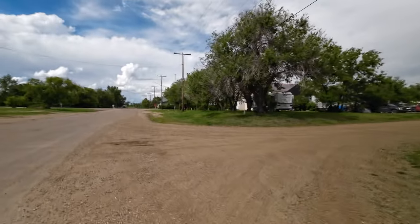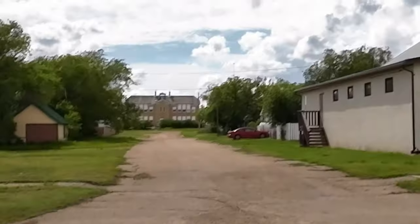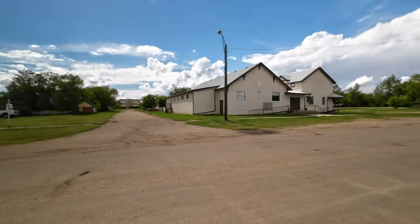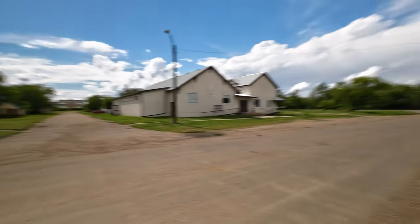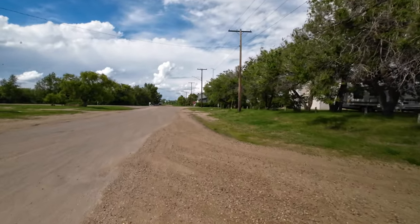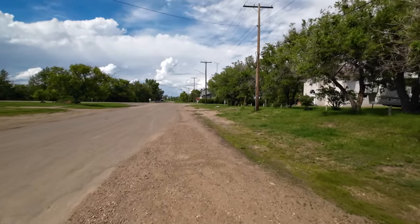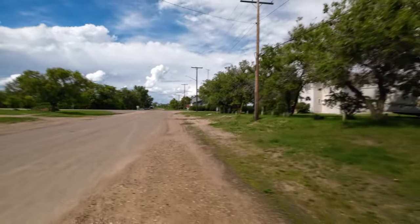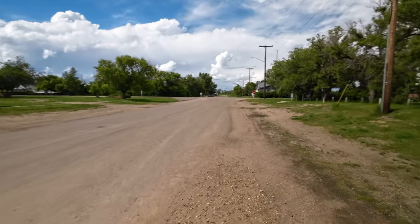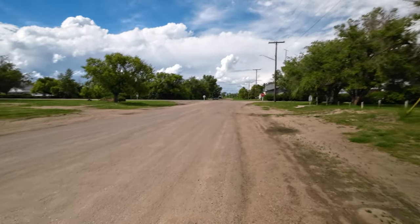Okay, now this street is the one the big old school is on. You can see it down there. Once again, somebody's house. It's a big house now, I'll tell you what. But yeah, I'm not even sure I'll be anywhere around here for lightning. I'm actually kind of thinking about going towards Aneroid too tonight, which is to the east of here, because they have a really cool grain elevator.